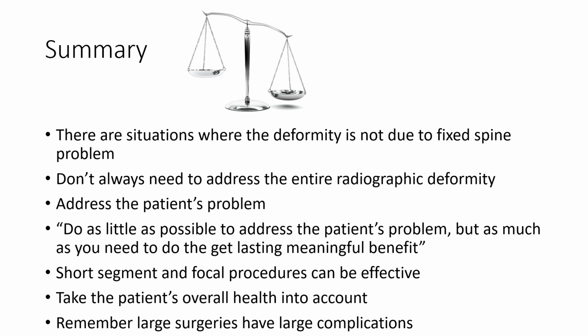Short segment and focal procedures can be effective. You have to take the patient's overall health into account. These are often older patients, and remember, large surgeries have large complications.